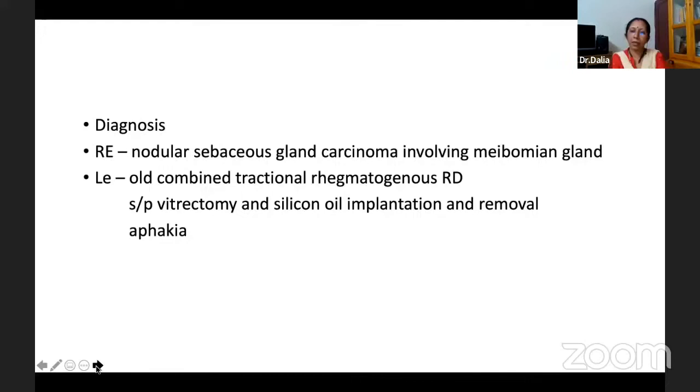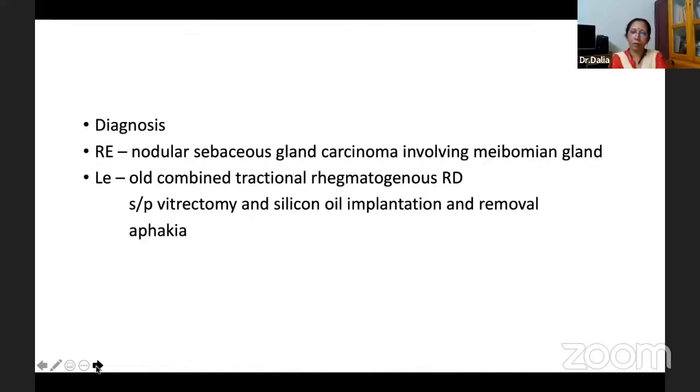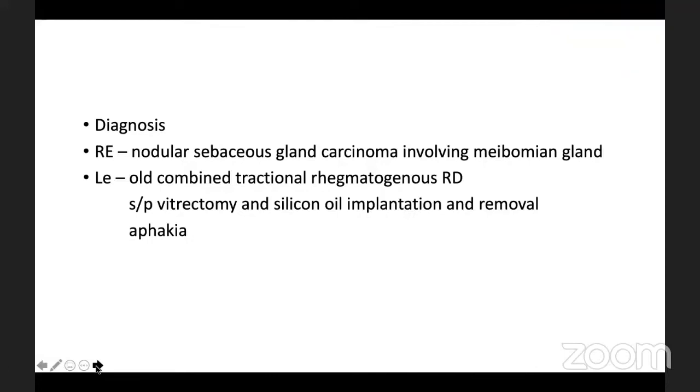And does sebaceous gland carcinoma develop only from these meibomian glands? No, ma'am. Also from Zeis glands and also from the sebaceous glands of the caruncle and also from the eyebrow. Not from the hairs, it is from the Zeis glands and caruncle.